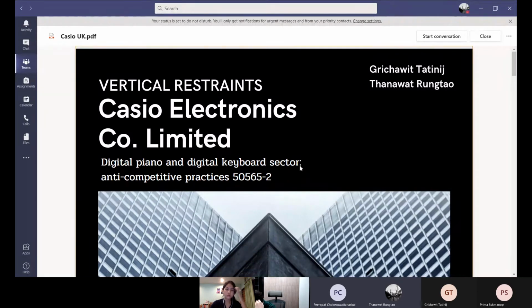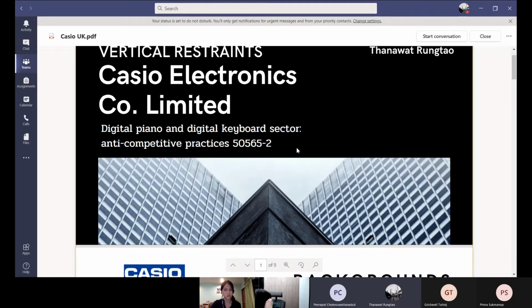So, the case to be discussed today took place in the United Kingdom. It is about the company called Casio Electronic Co. Limited, or Casio UK, which is a case in the digital piano and digital keyboard sector.